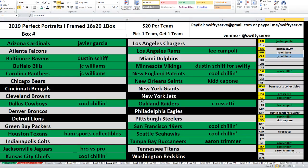Dustin Schiff, Festival Floaty Rocket Popsicle. It's all about the rocket popsicle. Schiff, I got you. JC, I got you. It's all about rocket popsicle. Oh, you're good.